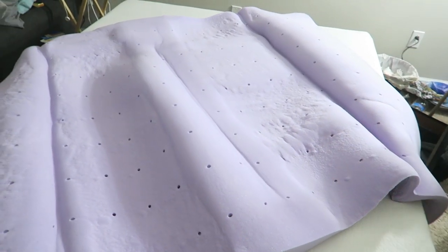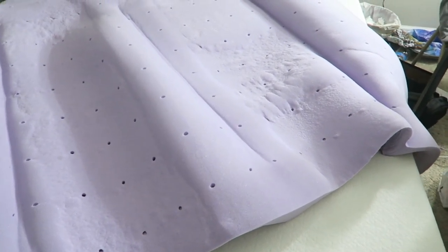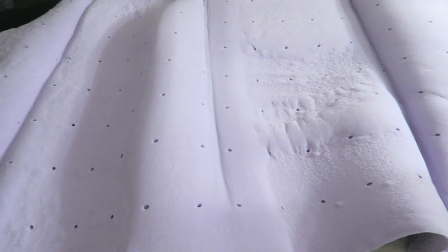I think I'm gonna rotate my mattress too, because it's been about 6 months, I think, since I've gotten it. Man, not yet, actually. I don't remember when I bought it, but yeah, there it is. It smells really nice. It smells heavily of lavender, and I like that.